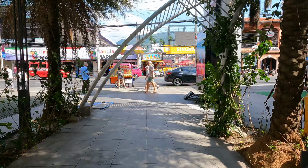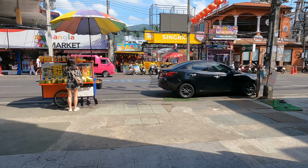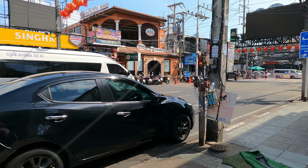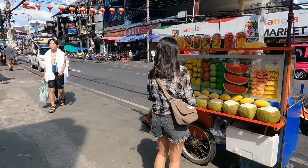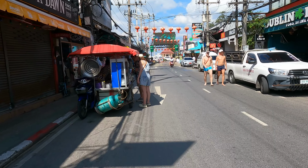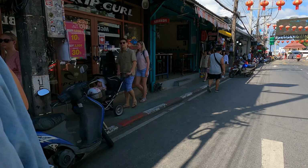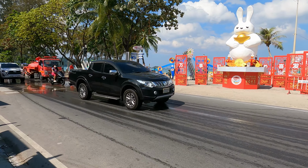Hey, Bangla Road during the day. Nice and quiet here. Open to the traffic. They sell some coconuts and other juices. Different kinds of food services, omelets, breakfast, lunch. Welcome to the Patong Beach, guys.